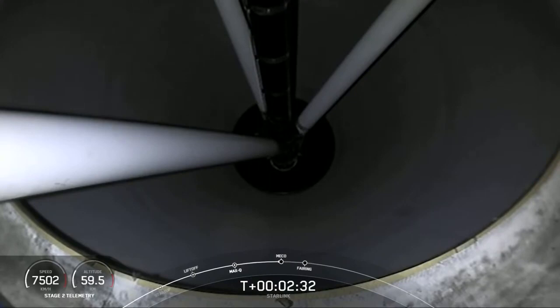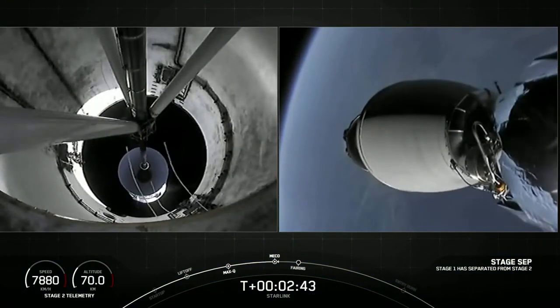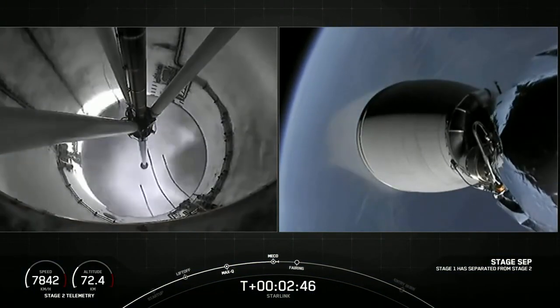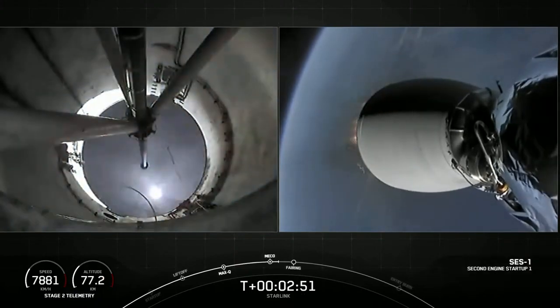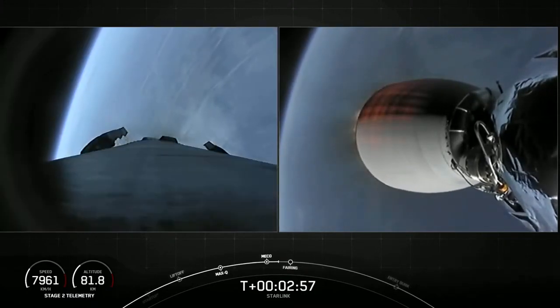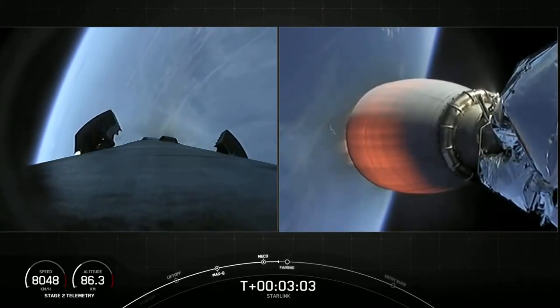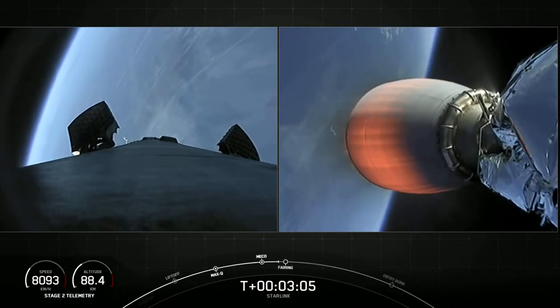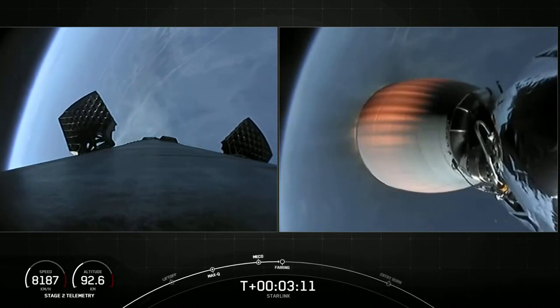And MECO. Stage separation confirmed. MVAC ignition and throttle up. And there you just saw MECO and stage separation on your left-hand screen. On your right-hand screen is the second stage. We're waiting on fairing deploy coming up here shortly.